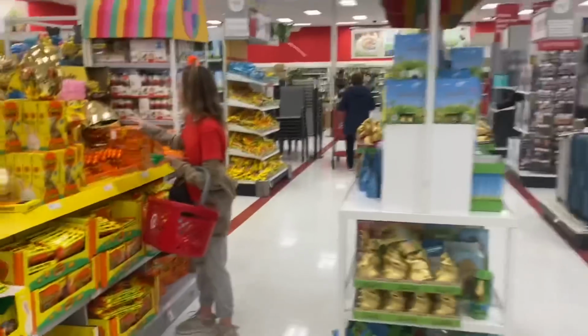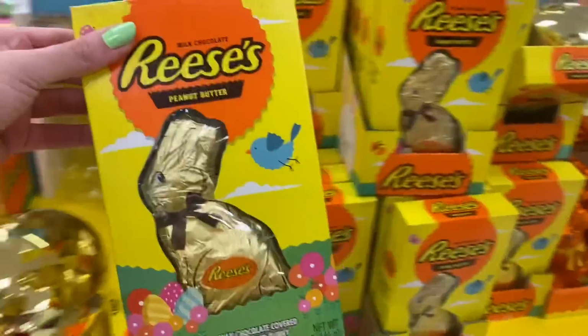I'm finally stuck like a banshee. Uh-oh, like a banshee? Ooh, me too, Callie. Reese's peanut butter.